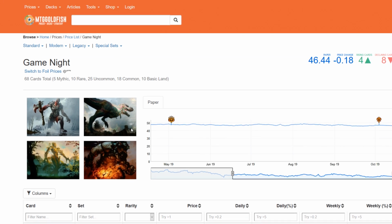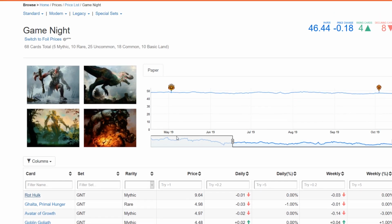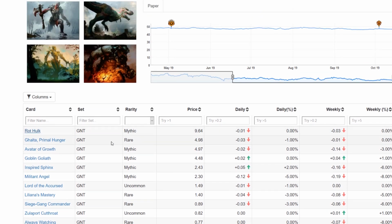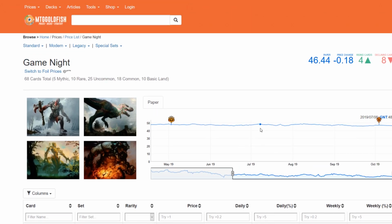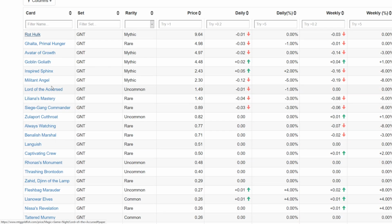It isn't a sealed product that I would sit on long term, especially since Game Night 2019 is just like a carbon copy of this, changing some of the rares, but still being basically the same deck list with different cards showcasing. I mean, the strategy is exactly the same. Rot Hulk, again, is the one kind of silver lining to this product, that it does have some decent demand from EDH and casual with having a zombie-based tribal, which the next Game Night 2019 also will have a zombie-based tribal strategy, and is reprinting Lord of the Curse, by the way.